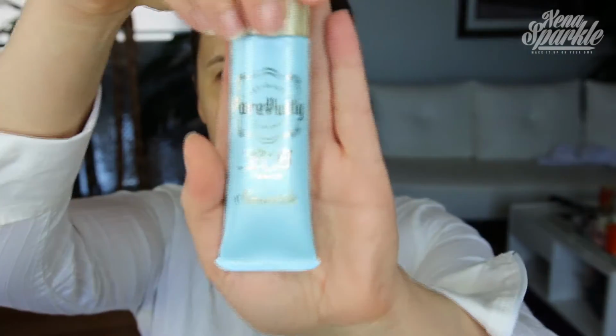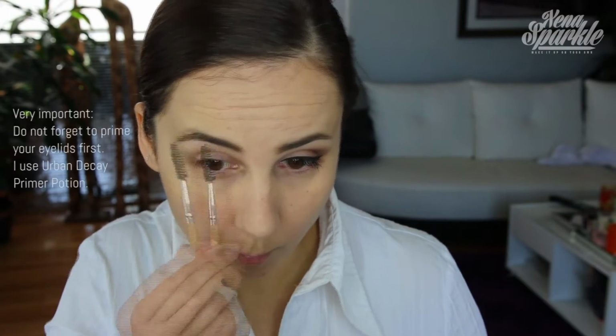So I start by applying BB cream all over my face. I actually don't know the one that I'm using because it's a Japanese brand, but yeah, any BB cream is good. Next, I'm doing my eyebrows. You want to make sure that you keep them nice and neat. And the trick is to use a lighter color than your actual eyebrows. You don't want to use a darker color because it actually stands out more and makes your eyebrows look darker.